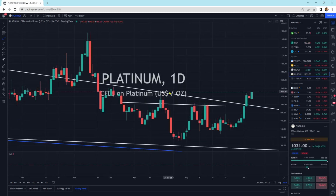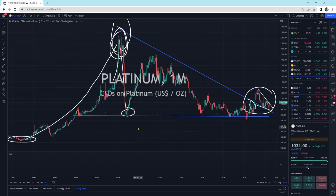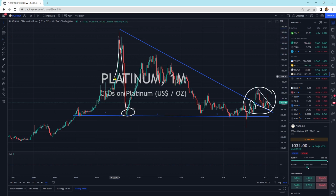Platinum, I know what Platty can do, little Platty. And Platty is strengthening. It's strengthening more so than the rest of the other precious metals. I think that platinum, oh wow, you can see my drawings here. I think platinum's going to be doing some crazy stuff, some good crazy stuff. And we just got to be patient for the crazy stuff to happen for us.